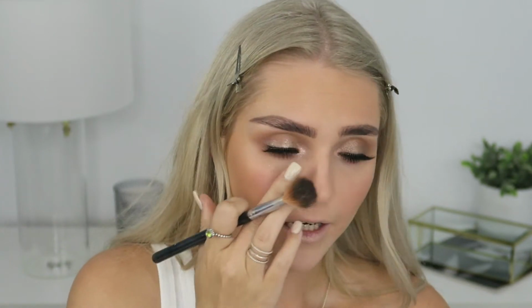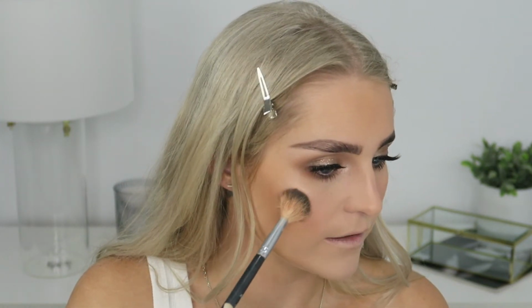Alright, so now I'm going to add the highlighter, the best part. So I'm going to take Mecca Cosmetica Lip Within Powder, the one I used in my inner corner. And I'm gonna do it dry. And if I need be, I'll add some Fix Plus. But with this, I don't think you do need to. But we've already got that glow still there. I just want to intensify it.